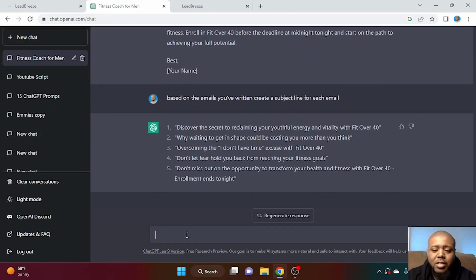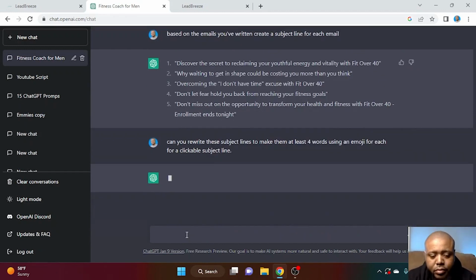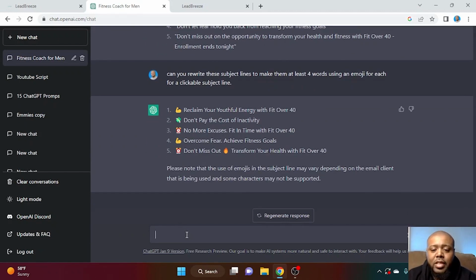Now, subject lines should be anywhere between 2 to 5 words or no longer than 20 to 25 characters. So what do we do here? So what you can do is, of course, ask GPT a very specific question. So here, I ask it to create subject lines and make them at least 4 words, and use an emoji to make it more clickable. So after I put these in, this is what it gave me in return. Again, you can tweak these.